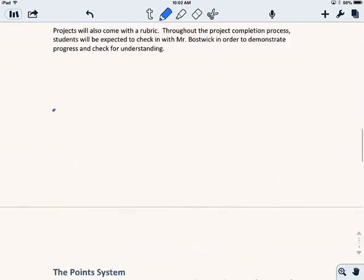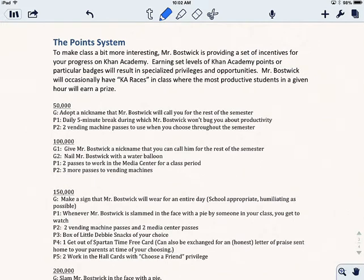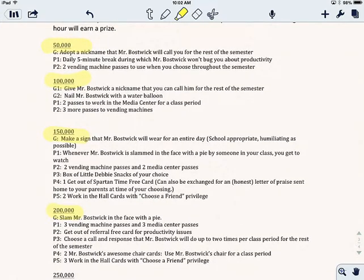Projects are 30%. You'll always have a rubric for your projects. The incentive structure that I've tried to build is a point system. Khan Academy gives you energy points. And so right now I've developed 5 levels, the 50,000 level, 100,000 level, 150,000, and 200,000. Each level comes with its own privileges as well as some things that you can do to either humiliate me or have some fun. So part of my idea here is that I want to make this class more interesting for you. I want you to have some things to work towards that would be kind of fun. And so that's what I'm up to here.